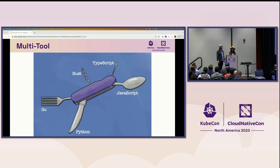The WebAssembly runtime can execute many different languages such as Rust, Go, JavaScript, C, and Python. Like a multi-tool, it's highly versatile.